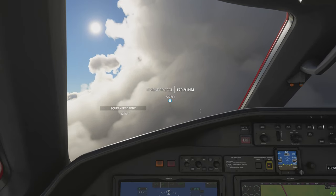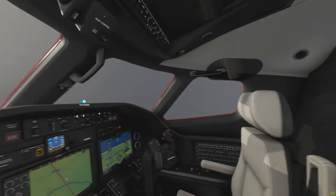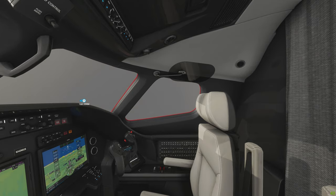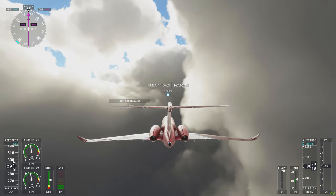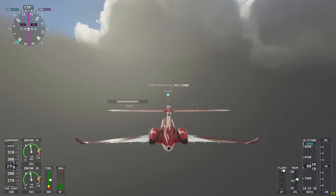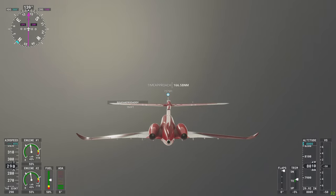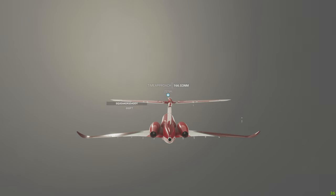Sounds like we transitioned between flight centers. Might as well go back outside for a while. Kind of love that lens flare look. Going to switch to the drone and reset it because I don't know where it is in relation.